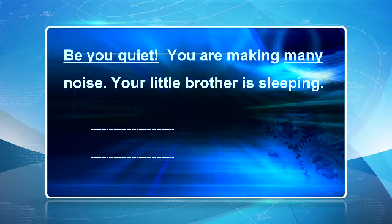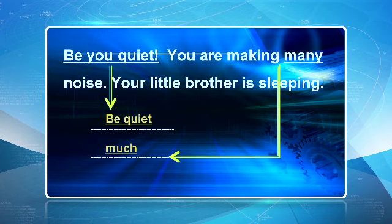Let's read the sentence. Be you quiet. You are making many noise. Your little brother is sleeping. So here we have "be you quiet." So it is? Very good. It is "be quiet." You are making, instead of "many," what's the correct answer? It is "much." Be quiet. You are making much noise. Your little brother is sleeping.